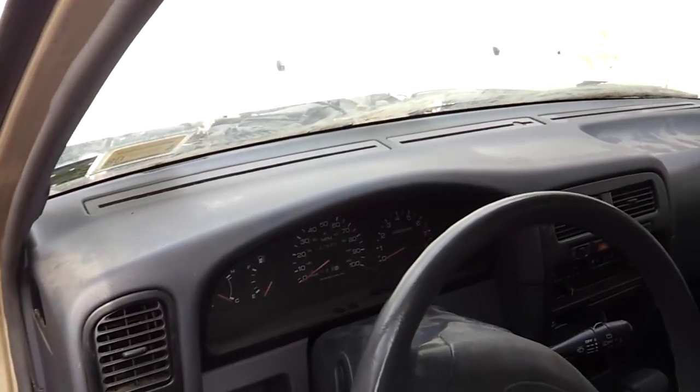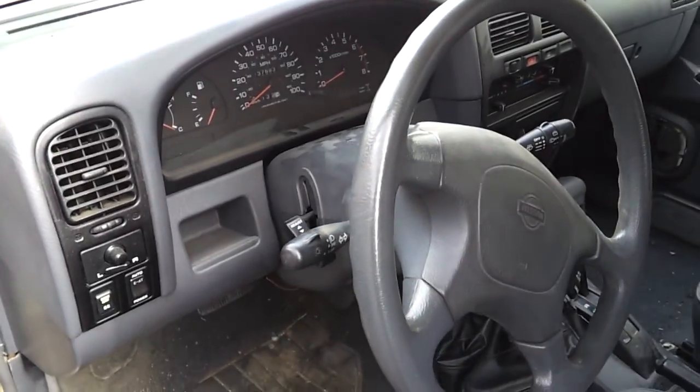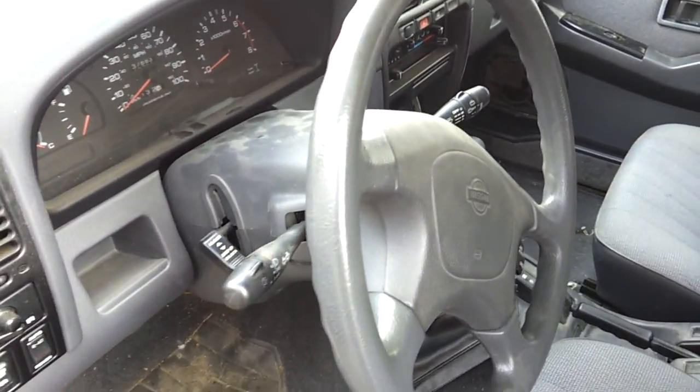No cracks in the dashboard, which is awesome. I think this dash is going to come out and go in my '91. The reason being is that if this turns into a rock crawler, I do not want any part of it to resemble factory. It's going to be full custom.